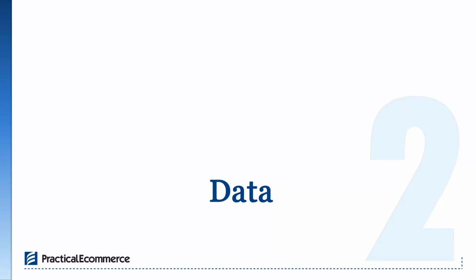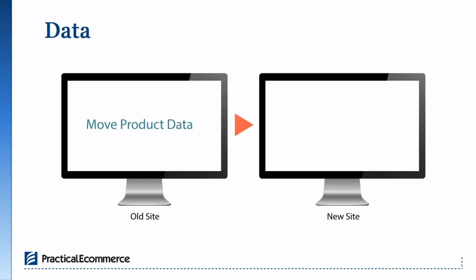You'll need to decide on what data needs to be moved from your old system to your new system and how much of the data will be moved. Most likely, in many cases, you'll want to move over product data, but it's also possible that your product data isn't in the best of shape. We frequently talk to customers who decide to use this site migration or site move as an opportunity to update their product photos and product descriptions.